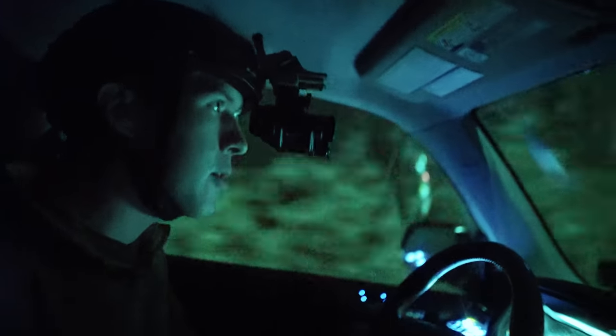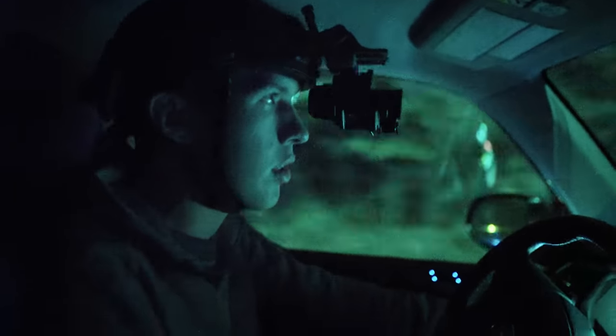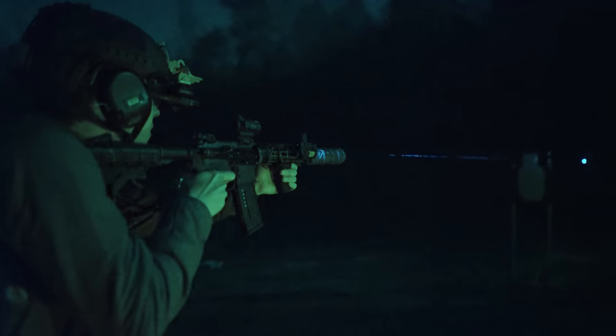But when you don't have a moon and you drive into one of these patches of trees on the road, that's where having the IR lights really helps. But I can still zip around, do what I'm doing. Check these rocks. Yep.